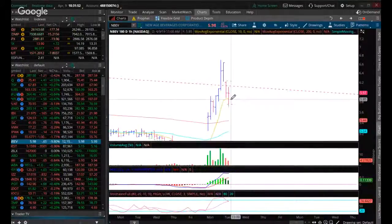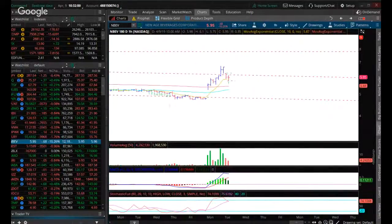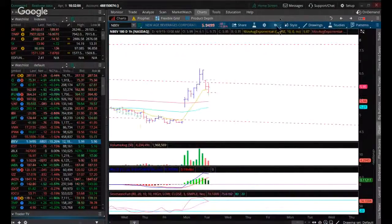Let's see how this hour finishes to see if this is support. But if it breaks through above this gap, that bodes well for the longs. I mean, this is a very powerful move that shouldn't be discounted.